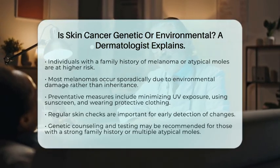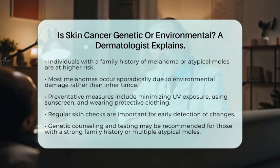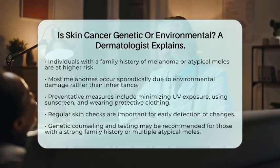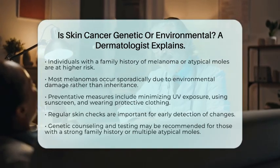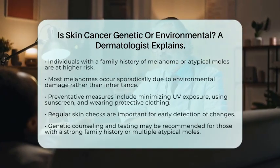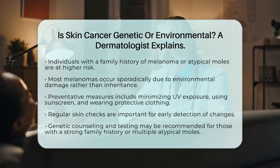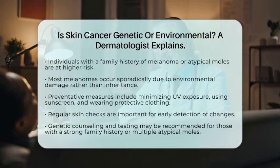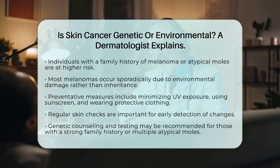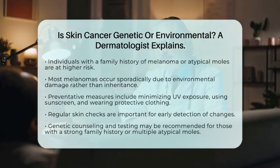The best way to reduce risk is to minimize ultraviolet exposure. This includes using broad-spectrum sunscreen, wearing protective clothing, and avoiding tanning beds. Regular skin checks are also important to catch any early changes. For those with a strong family history or multiple atypical moles, genetic counseling and testing may be recommended. This can help guide surveillance and preventive strategies.